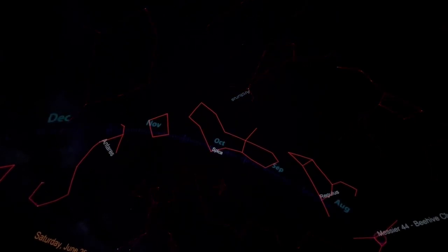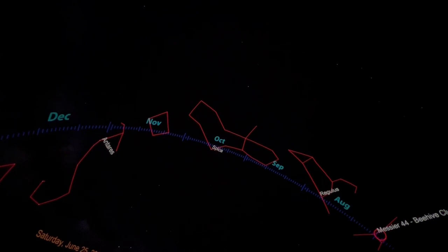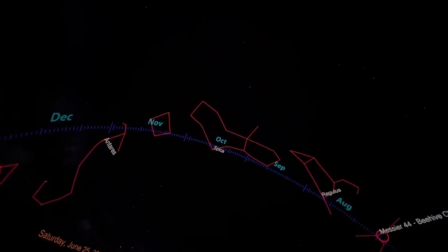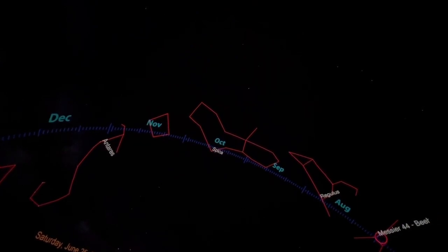And in between we are also watching meteors. These are shooting stars. So that's the ecliptic, the path the planets, the sun and the moon take as seen from the earth, the belt of zodiacs.